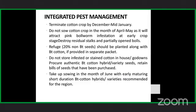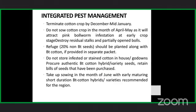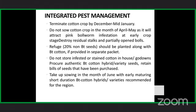Generally, when BT cotton was marketed, one packet of refugee seeds was given. Refugee seed means we have to plant those seeds along the border of the cotton crop, so that the pest infestation will be on that refugee crop first, and then on the main crop.